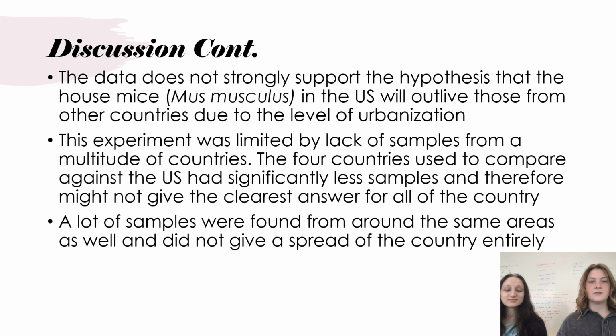The data does not strongly support the hypothesis that the house mice in the US will outlive those from other countries due to the level of urbanization. This is due to half of the countries' data sets not supporting the hypothesis significantly.